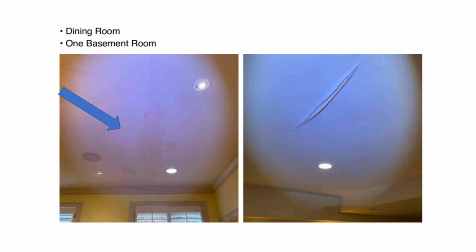Now, granted, an attorney's going to tell you if it's visible with the naked eye when you walk through it, the seller's not obligated to disclose it. However, in this situation, that's a pretty extensive leak, and it's on the first floor with a second floor above it. It's obviously something happened with the plumbing. Yeah, right. It's not a roof leak.